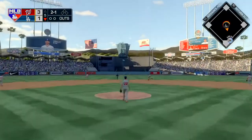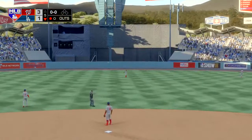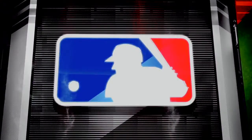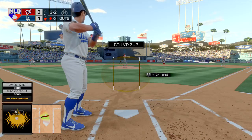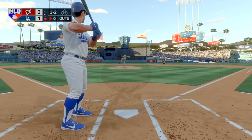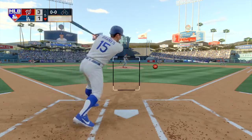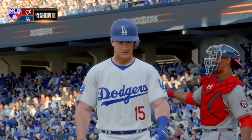Line towards center field. Eaton is there, and he has it for the first out. Now batting, catcher, riding in once again, Austin Barnes. He flew out in his last at-bat. A swing and a miss for out number 2, and a ball he had no chance of making contact with.